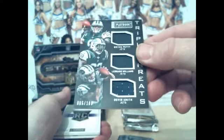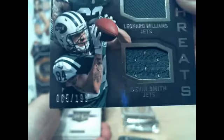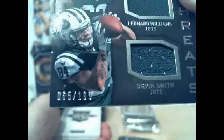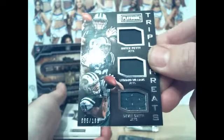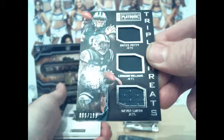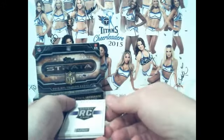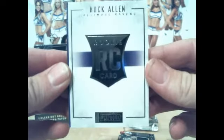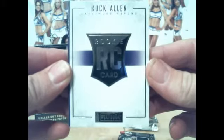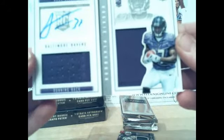We got a triple threat, numbered 65 out of 199, going to the Jets. Bryce Petty, Leonard Williams, and Devin Smith. And our playbook tonight is a silver rookie card, Buck Allen, for the Baltimore Ravens. Autographed.